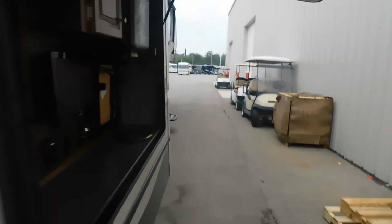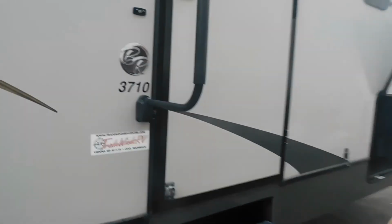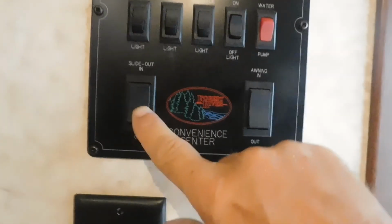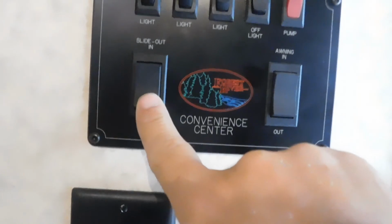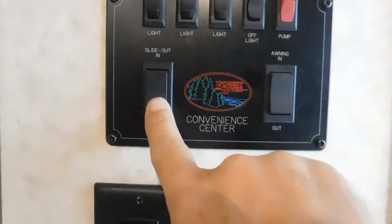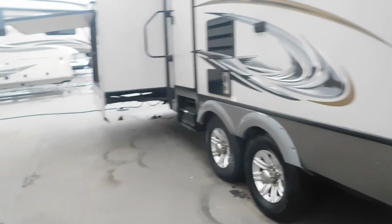Now all of your slides are on hydraulic, which means they all go out from one switch. Just inside your unit here is your control panel. As you slide in and out, simply hit out. Hold it until all of the different slides go out, because they're all off this one switch. Once we have them deployed, we're going to hook up our water and electricity.